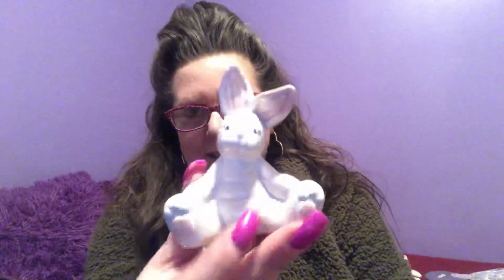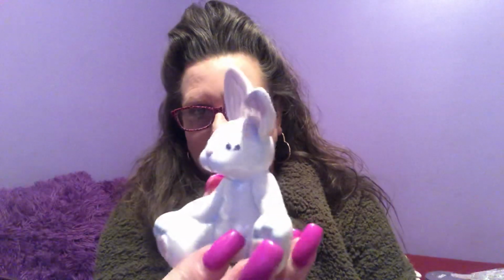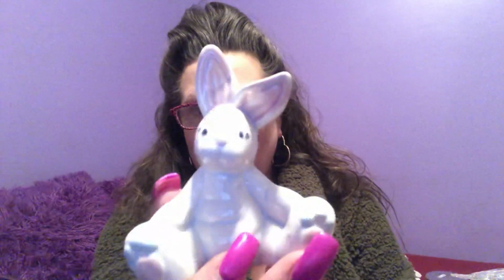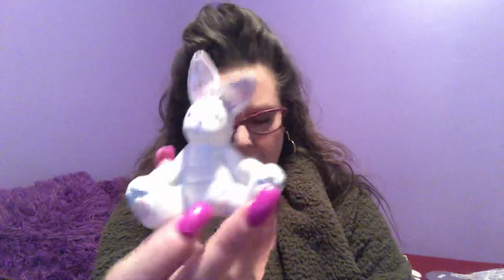So here is this ceramic bunny. She does all the painting herself. I mean, look at the faces. They're just adorable. So this was a 3-piece set. Here is piece 1. Here's piece 2, and there again, look at the details in the face.